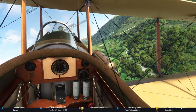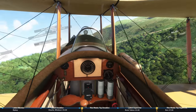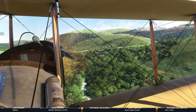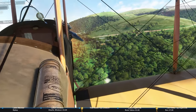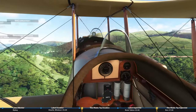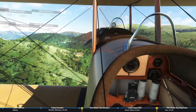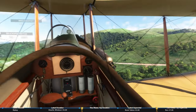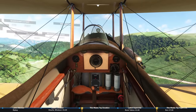Oh, 49, don't go too much slower. Come on. I'm at full power now. Mount 51, be careful. Can't see through the fumes of my exhaust. So funny. The lightest pilot wins, I know.